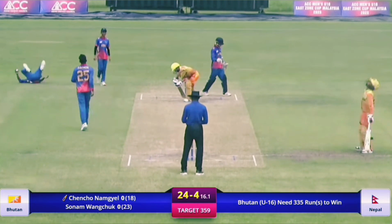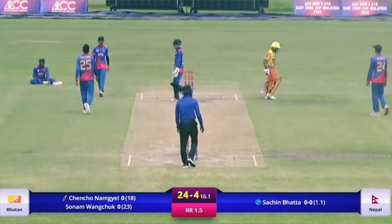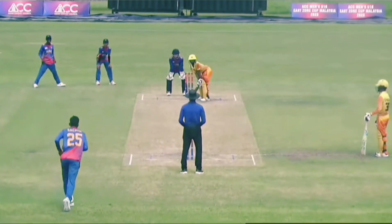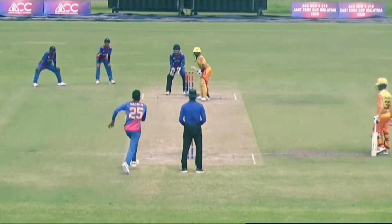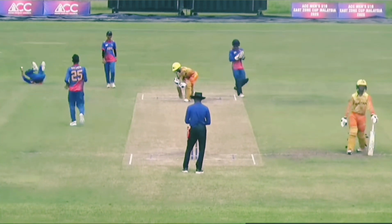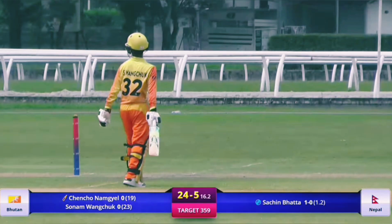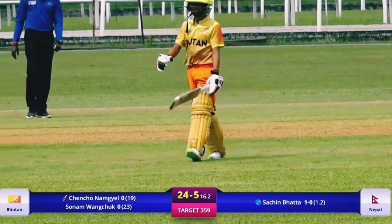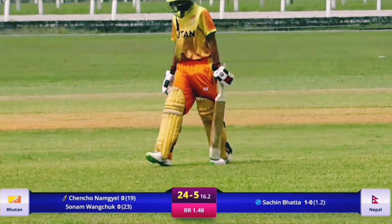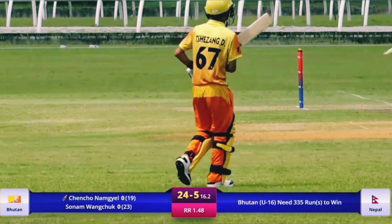That's it. That was the googly. He's cleaned him up right through the defense, and much needed breakthrough for Nepal, because Bhutan were really trying to just play defensive about it and not really going after anything. And you have to give credit to Sachin. He knew that the batter is trying to read him as a leg spinner, and at the right moment, I think he changed it up, and that was the googly. So went right through the defense, and they lost at this chase. Half of the side is back at the pavilion.